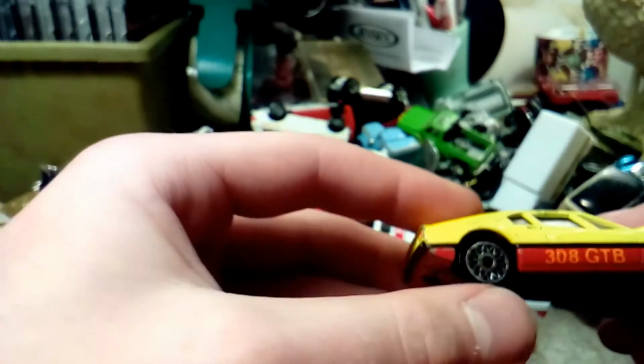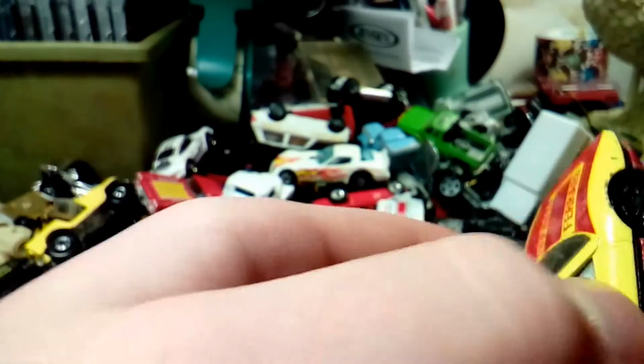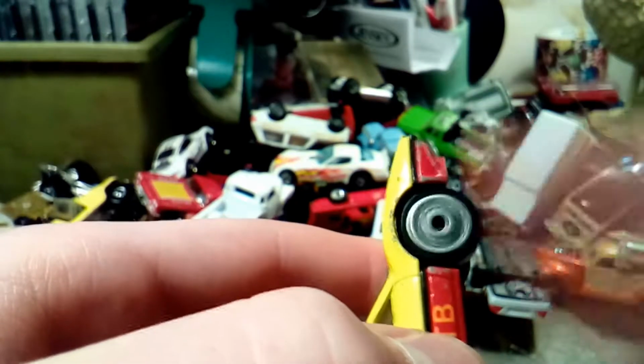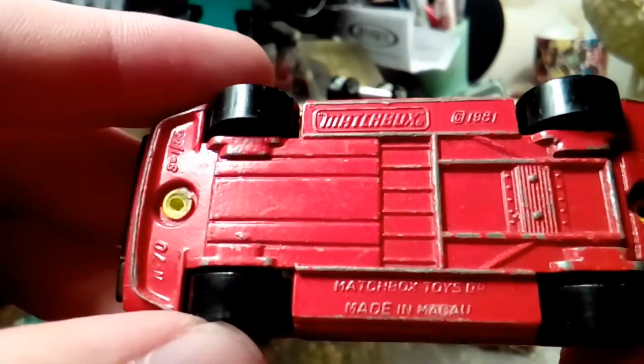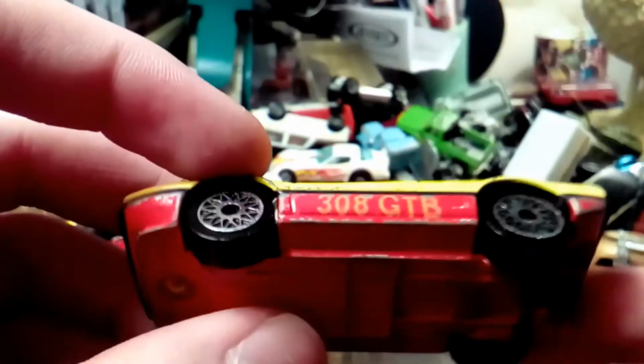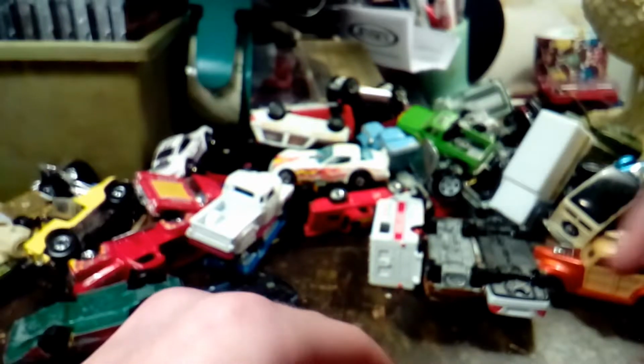Here's a Ferrari, an older Ferrari. It's got these 80s Matchbox wheels on it. Wow, that was nice. It says Ferrari back there. What year is this? This is a 1981 Ferrari 308 GTR. I don't know a whole lot about Ferraris, so I'm not real good with the exotic sports cars. But that's a nice car.